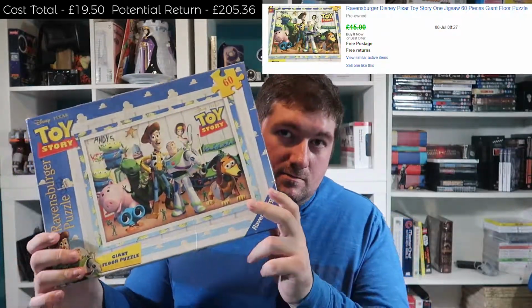50p into 10. Harry Potter audiobooks. £3 for the 3. I've got Prisoner of Azkaban, Chamber of Secrets, and The Goblet of Fire, the Stephen Fry audiobooks. Paid £3 for all 3 of them. Put them on at a tenner each because it's around about the price they're going for. So these are quite high. I'm listing high and hoping, so we'll see.